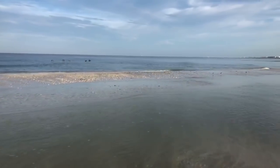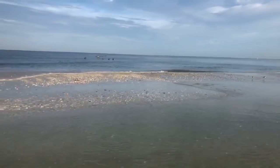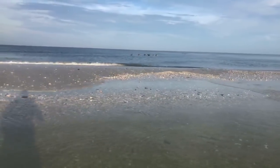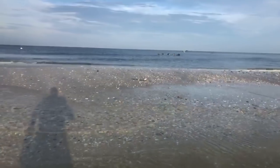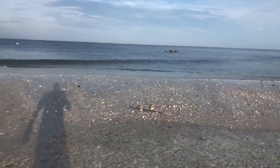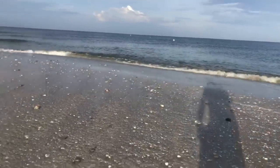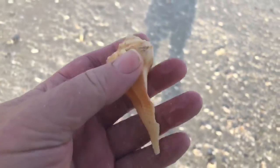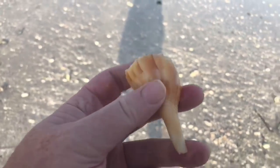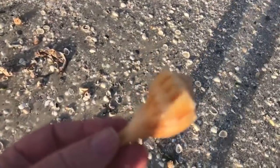Now that the birds are gone, let's see if I can cross over here without drowning, without sinking into the sand. Another broken lightning whelk out here. Seen lots of nice whelks, nice size ones.